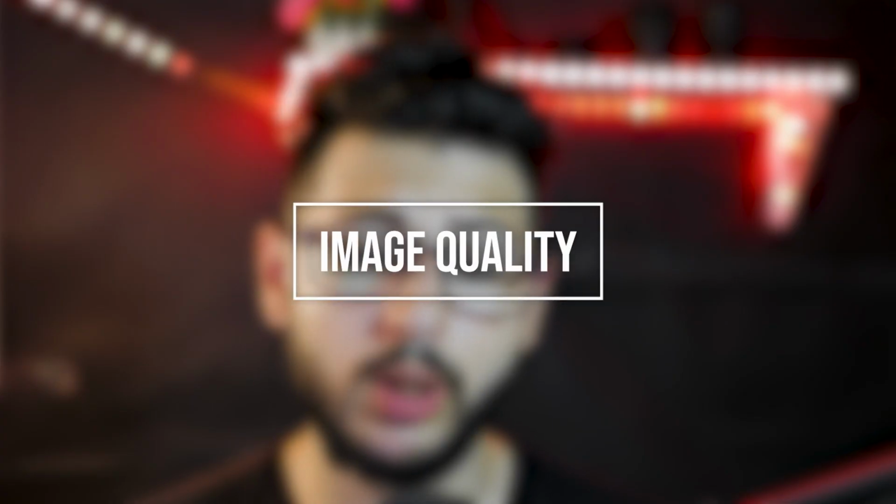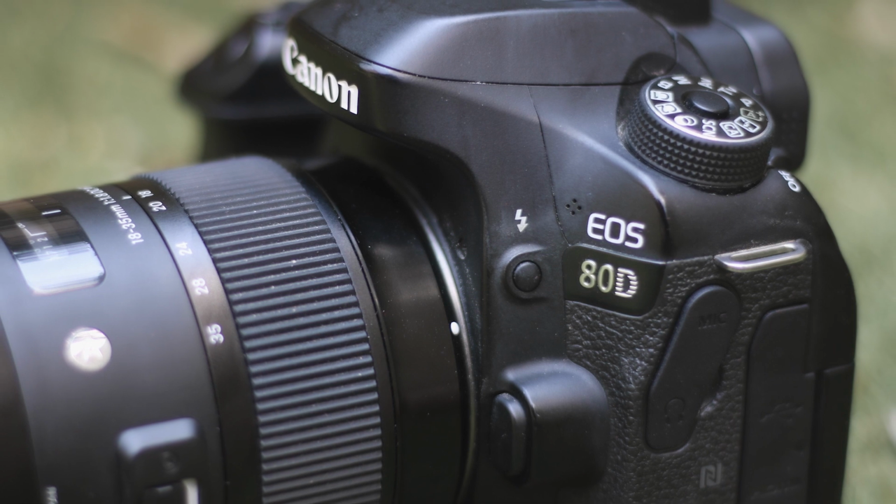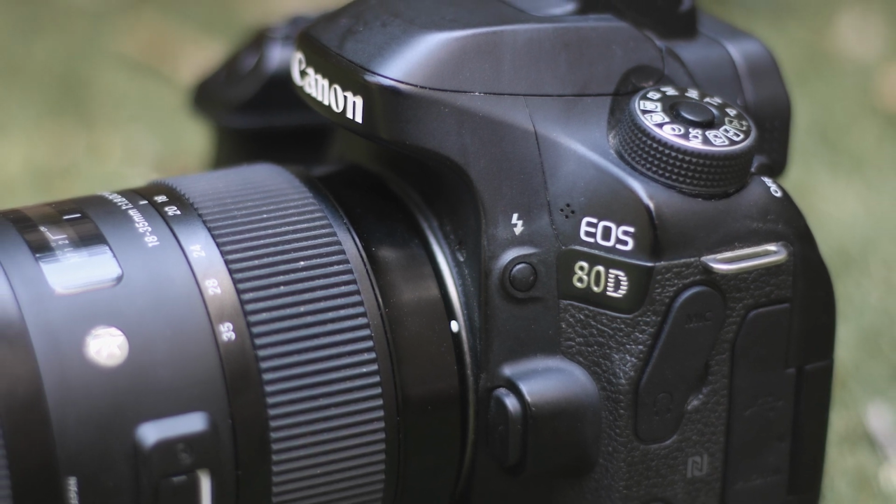Now moving on to image quality. The Canon 80D has a 24.2 megapixel APS-C sensor that produces sharp images, good enough for printing and plenty good enough for social media. Color-wise, I love Canon's color science. 24 megapixels, like I said, is plenty enough for social media. I'll show you some examples of the pictures that I've taken with the camera right now.